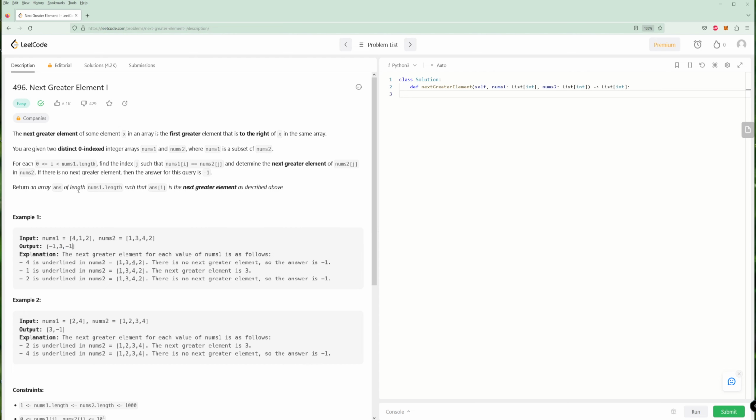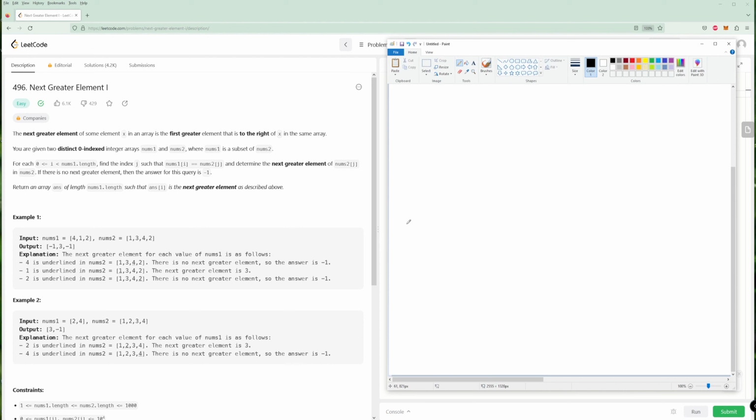So for the easy solution, what would that be? That's probably going to be something like the brute force. And for a brute force, what's the most brute force we can do? Well, for every element in nums1, we can just find where it is in nums2. So for every number in here, loop through this. As soon as we find it, keep going to the right until we find a greater element. If we do find it, then put that in. And if we didn't find it, then return -1.